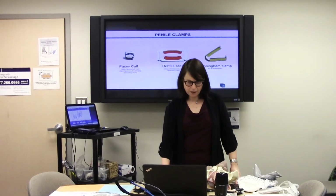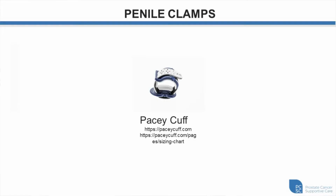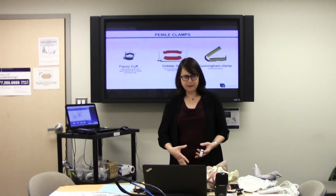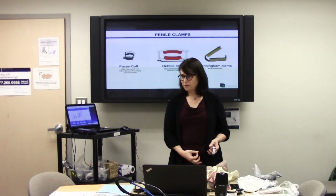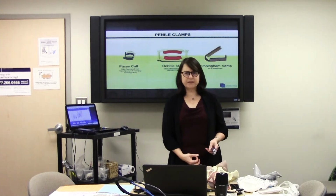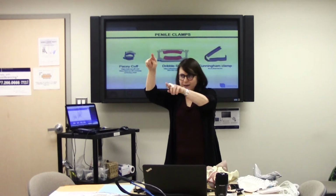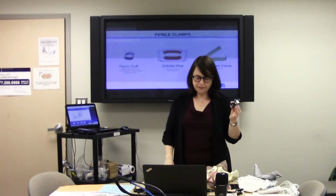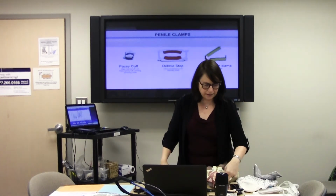So I'll just go briefly over each cuff. This is a Pacey cuff. It's developed locally. It's been on the market for about a year. You can go to the website. You have to take a measurement, because I think there's a small, medium, and large. You stretch your penis and measure the length stretched, and then at relax, you take the diameter or the circumference, and based on length and circumference, where do you fit? There's small, medium, or large. So that's one, and they want you to replace it every 3 months.